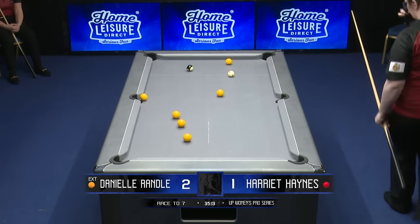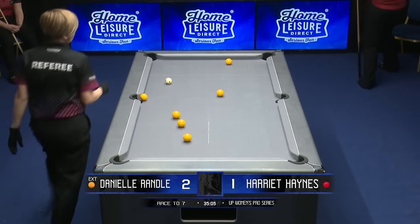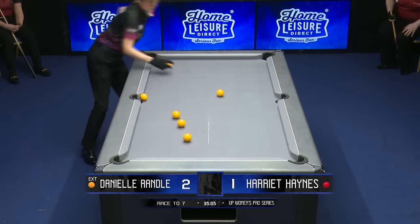But in the end, it's going to be a good counter clearance to that in off from Danielle Randle. And at the moment, they can't be split. 15 minutes in, two apiece.